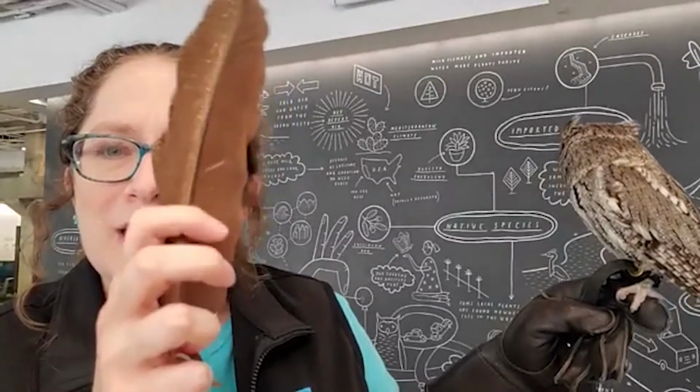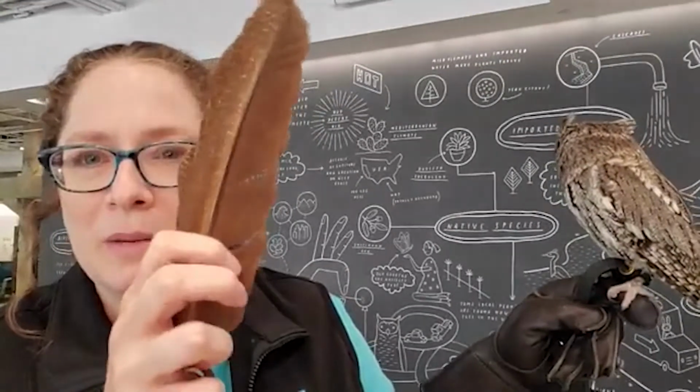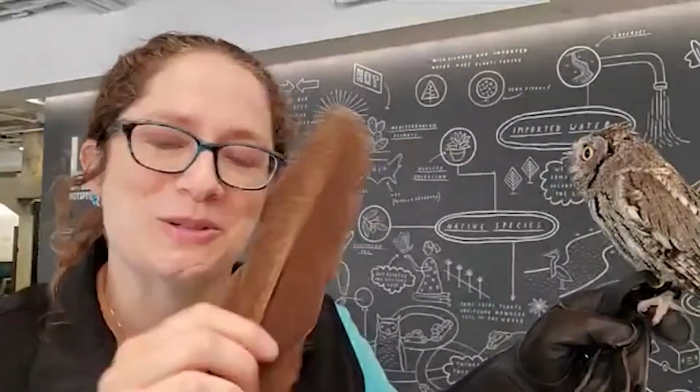Have you ever noticed how they zip together? You can unzip them and then zip them back together. When birds are preening themselves, they're often zipping their feathers back together. Why do they do that? Well, this flight feather gives them a lot of lift when it's zipped together. It also helps protect against water.